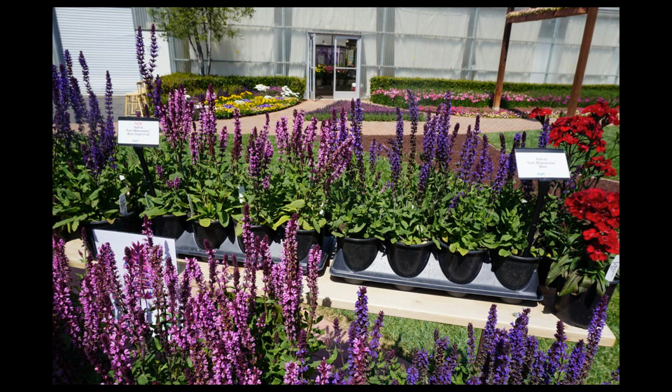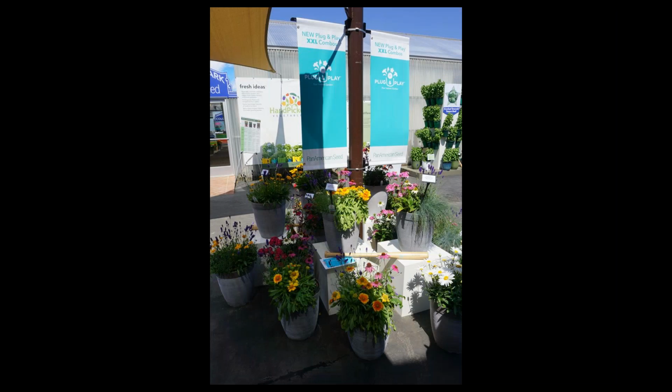So we've got a big collection of Salvia nemorosas. We've got about 28 different varieties that are going into trial this year, including these. So I'm really looking forward to that, to see how those things perform.